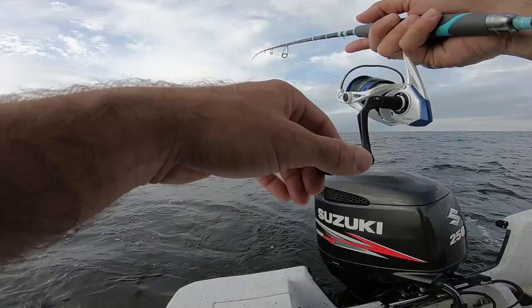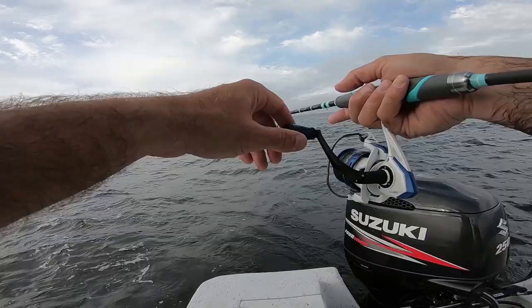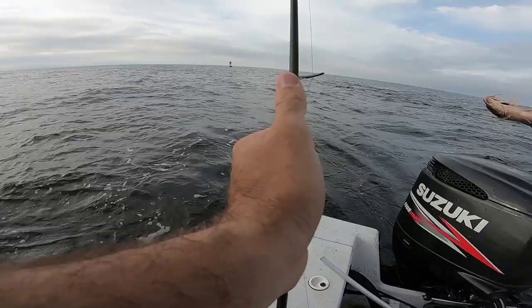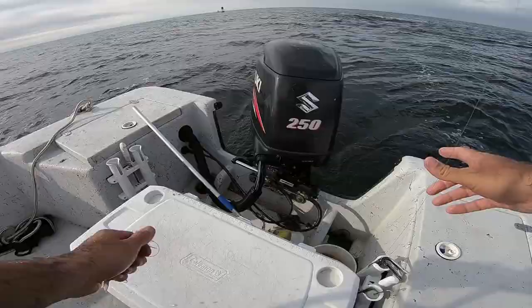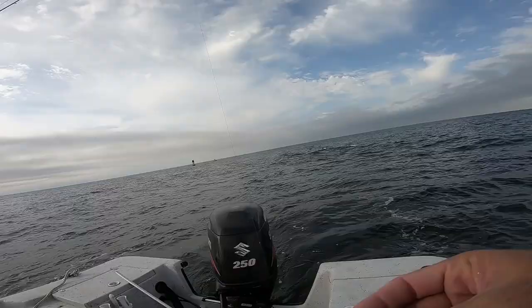They're already biting it. I don't know if he's got it in his mouth all the way or not, but they're biting it as hot and heavy as they can bite it. There he is. Another one. Another small guy though, man. There must be thousands of mangroves down there, guys. It's every cast. I can't stop now that the bite's turned on. I gotta keep it going here.